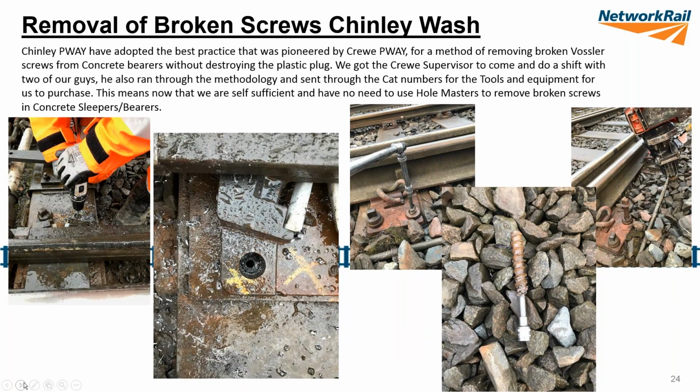This was some work we did where we had broken Vossloh screws in concrete bearers. A long time ago, we'd have to get hole masters to come and drill out the screw, drill out the plug, re-resin a new plug in, and put a new screw in.